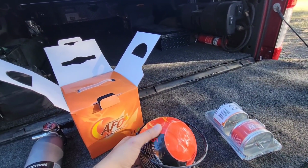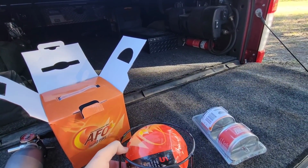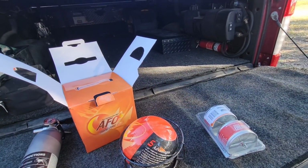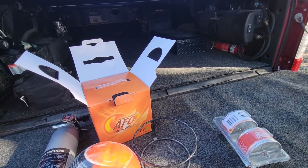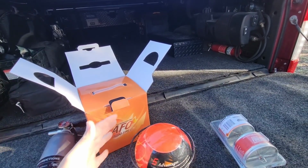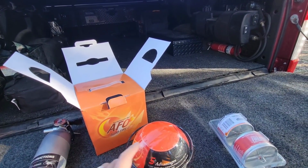Just keep in mind, in an RV environment, because it sits in this basket and the thing's pretty heavy, it could bounce up and down if you're hitting a lot of bumps. The way I would recommend using this is you take the ball out of the basket when you're traveling, and when you are getting to where you're going, you put the ball inside, and then you keep this inside of a cushioned area so it doesn't bounce around and jostle too much. That's what I would do with this.